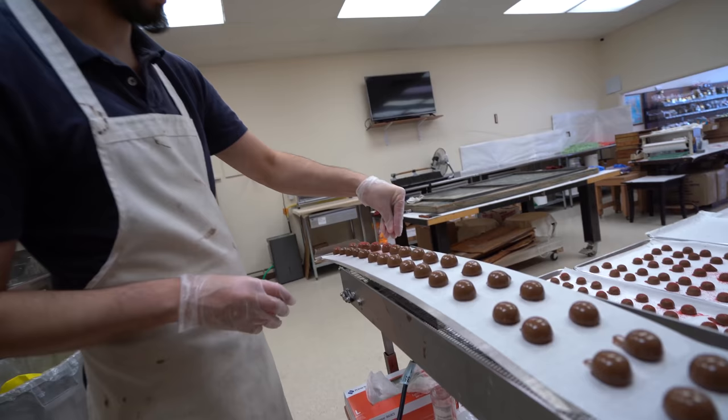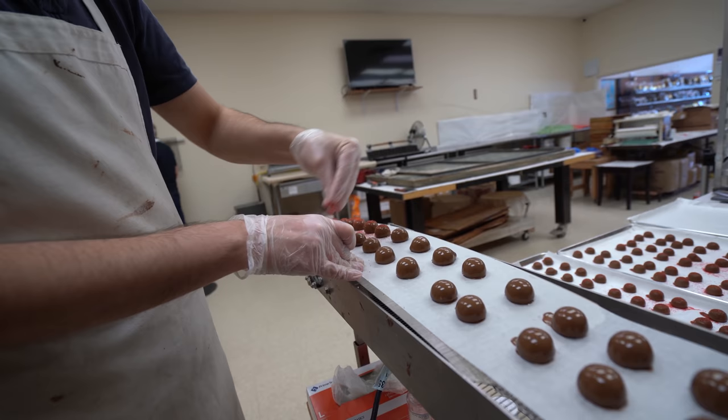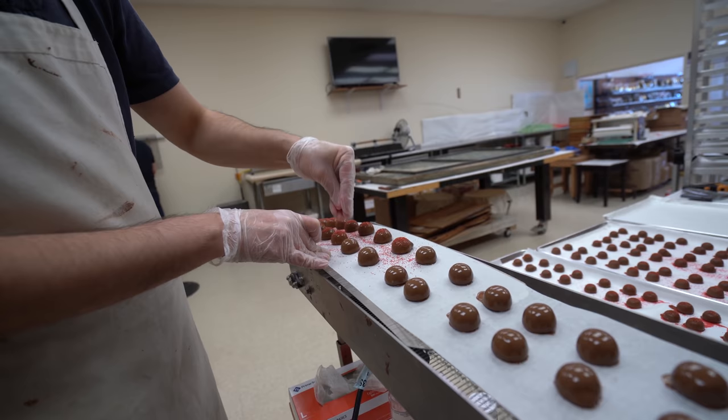Which is like 90 pounds of cream. You used to be able to do just one whole batch, which would take 12 hours. So it's like a 300% increase. That's pretty good. That's the thing: this machine is a huge pain in the butt, but it saves a ton of time.